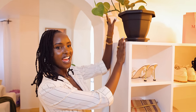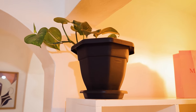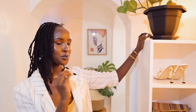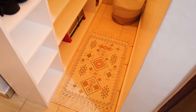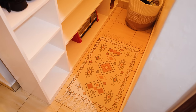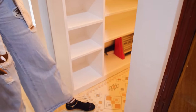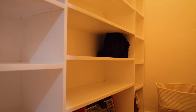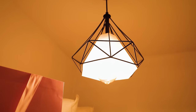It's a money plant. I got this for her so she can manifest wealth to come to her in abundance. Anyway, plants add vibrance to any space, and they also act as decor. So we just have this money plant over here and a black planter to break the contrast. Down here we have this rug. It's the same material as this one on the corridor, but a different pattern. It also has tassels. And then at the far end we have a basket that is used as a laundry basket.